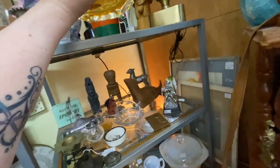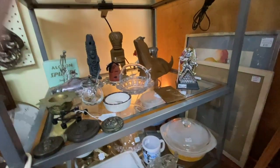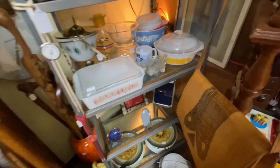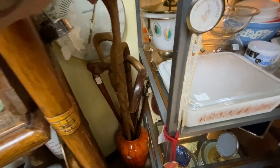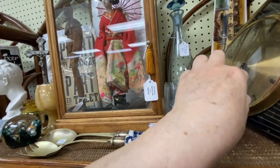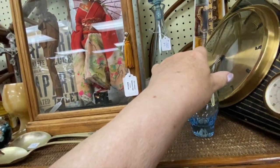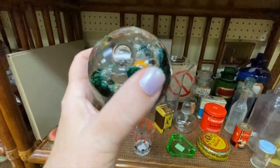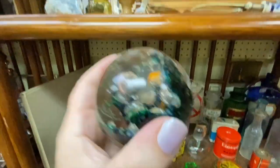It's so cute. $50. Okay, it's $10. So we have some Pyrex. Beautiful walking sticks here too. Now we have this beautiful decanter here. I don't know what the maker would be. It's gorgeous. Another paperweight. $50, yeah.